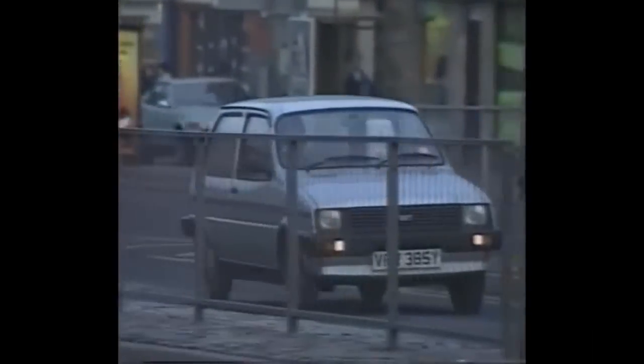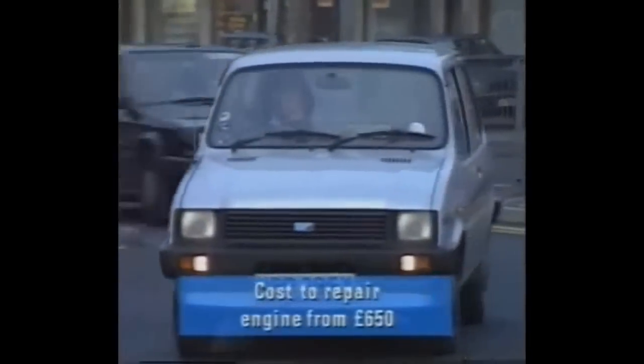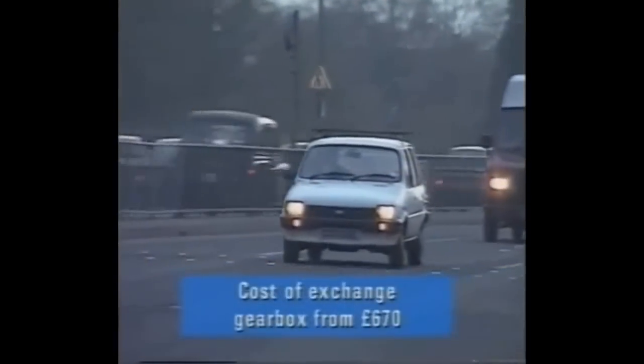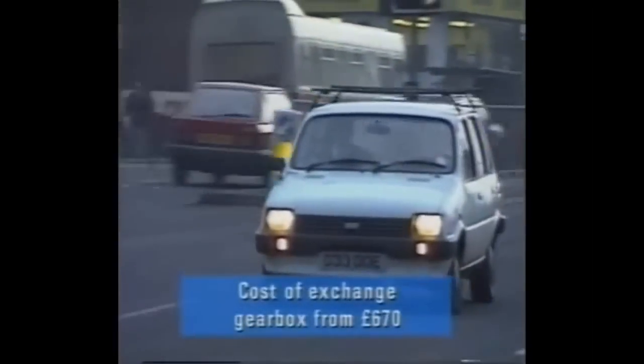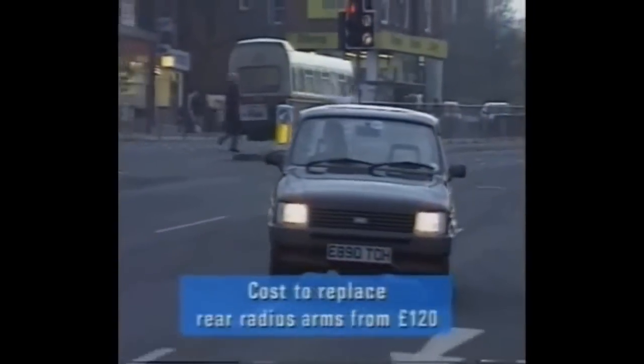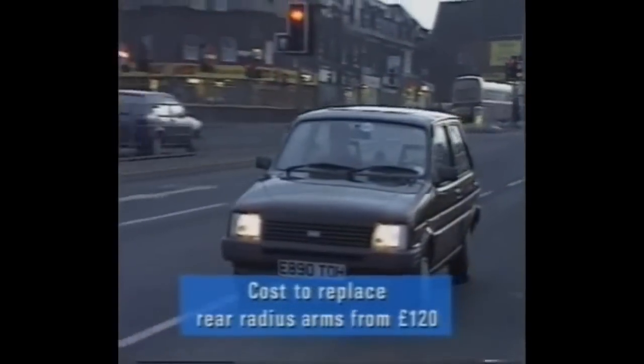It's not all rosy with the mechanics either. Crankshafts can fail at as little as 30,000 miles, which means big bills. Gearboxes, particularly on pre-88 cars, can cause problems, again at quite low mileages. And on older Metros, watch the rear radius arms. They're part of the rear suspension.